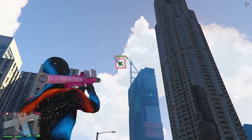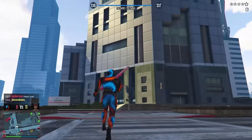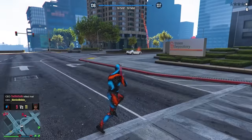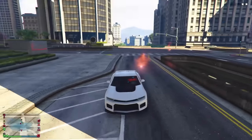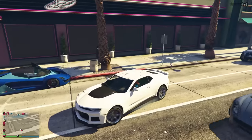Look at this man back in his little heli. See ya. What are you doing? I'm getting another vehicle of mine delivered, the Camaro. They don't seem to like me enjoying my new vehicles. Ooh, we got a player here. Let me flex on him with my brand new Camaro. Hey, yo, you like it?